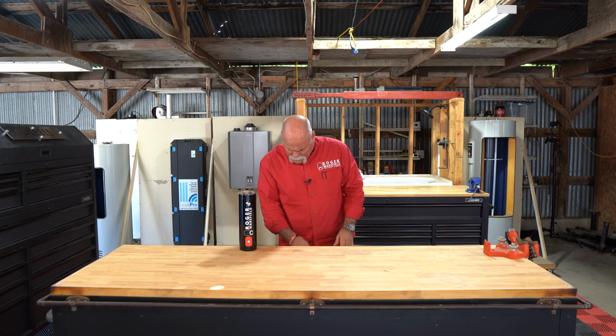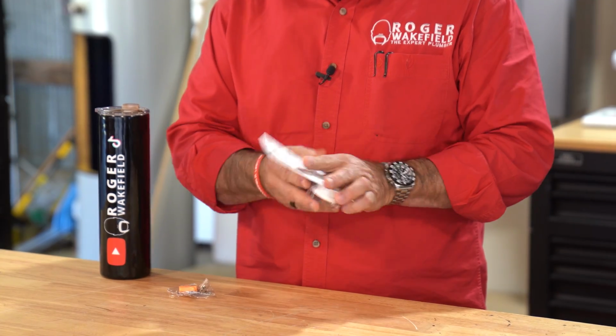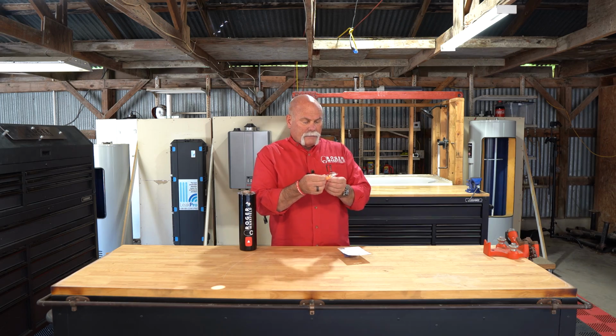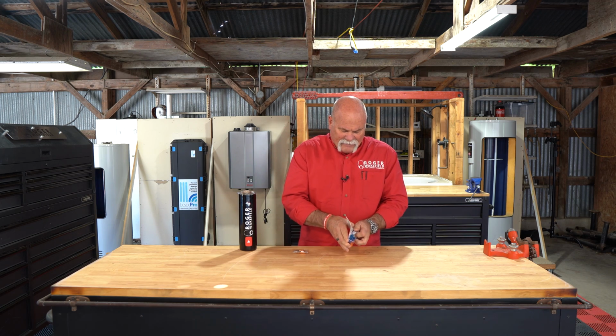Man, while we're in here, little things like earplugs. Now, you've got the really expensive ones, the good ones, and these are good for noise reduction of 25 decibels. And these little foam ones, these are actually noise reducing 32 decibels. Now, these are really easy, and I love having these.